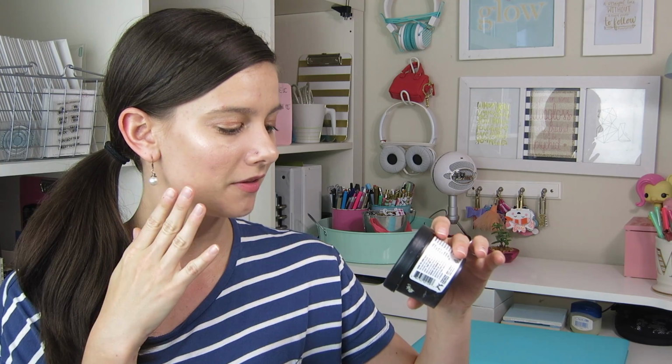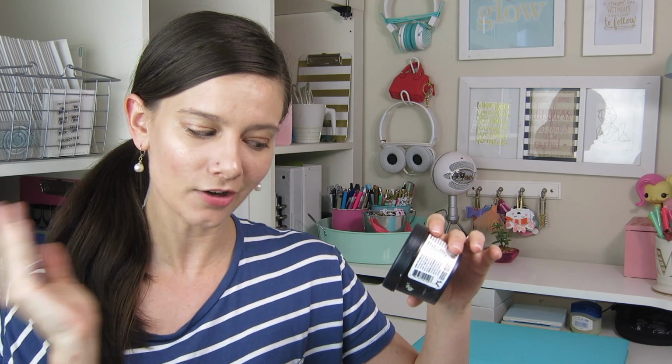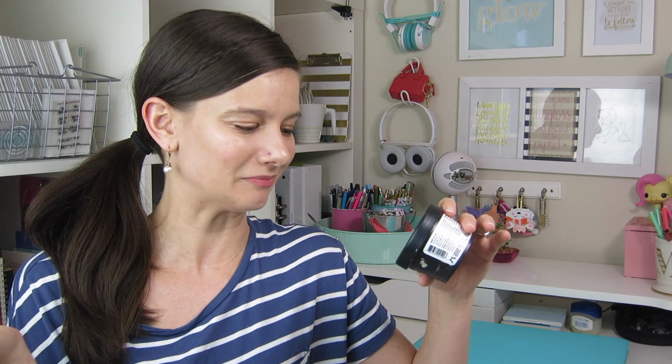And I could definitely feel the scrubby adzuki beans. I'm not sure if I'm saying that right or what that is, but after I kept the mask on for 10-15 minutes or whatever, and I started scrubbing away the mask, I could definitely feel it exfoliating my face, and I really liked it.